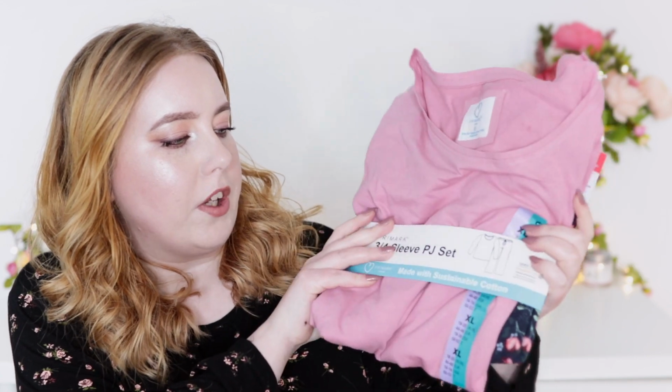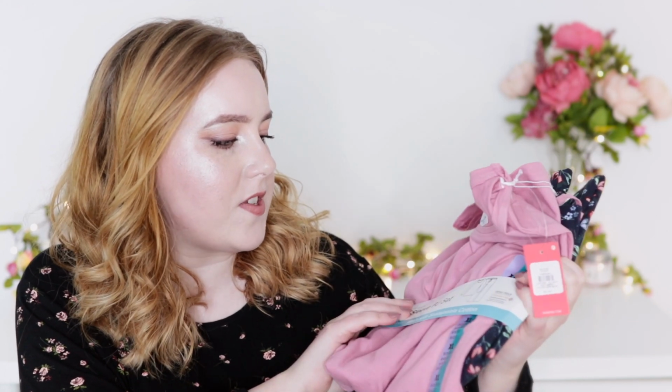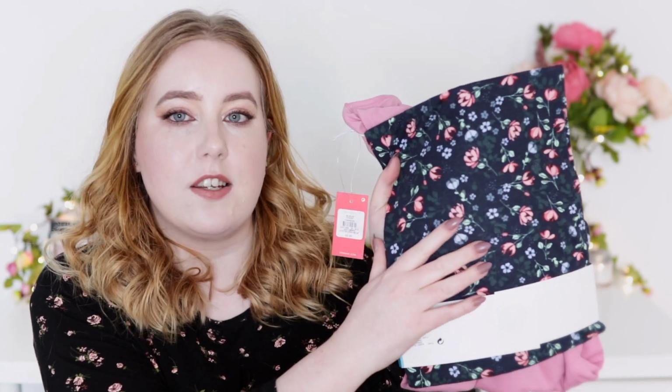Instead, I decided to go for the usual pajama set. So this is the one that I normally go for when I'm in Primark. Just the one that comes with the top and the bottom for £6. This is the 3/4 sleeve set in the size XL, 18 to 20. But I really like the pattern on the trousers, especially. It's a nice floral print.